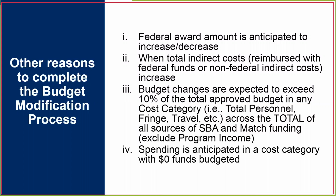And spending is anticipated in a cost category fund budget. So if you didn't expect to have any expenses in travel, and then you decided that, oh, we actually are going to be traveling, or you didn't expect contractual, for example. That would probably be a more likely one, that you didn't expect to hire anyone to help with the website or do something like that, and then you realized that you really did need to have someone do that. Then you would need to get prior approval to have funding in a $0 category that you hadn't had a budget for.